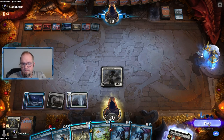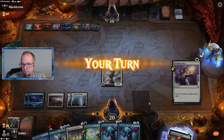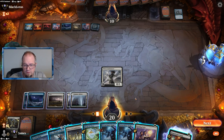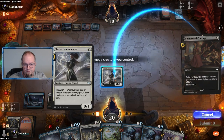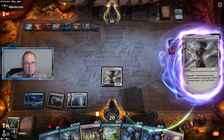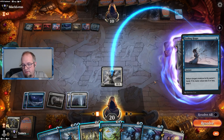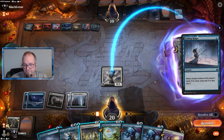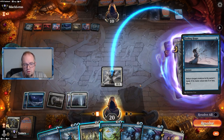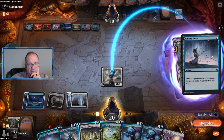Six, seven, and eight. Okay, we have a guiding voice. So let's go Homestead Courage. One, two, three, four, five, six, seven, and eight mana. If I divide, should I divide that? That's the question. Man, this has been a real pain, hasn't it? If I divide it, can I kill them? But they probably just have something else, right?